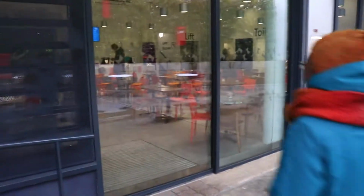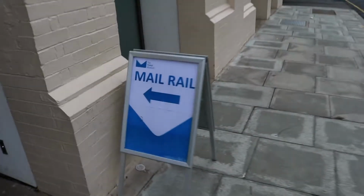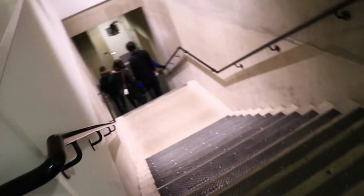Tanisla says we need some coffee. It doesn't open. No? Oh no, it doesn't open. Oh, there we go. This is the main building of the Postal Museum, and now we are going to a separate place where the Mail Rail is supposed to be. Going underground.